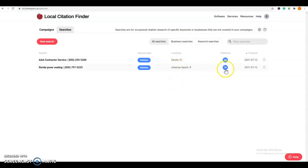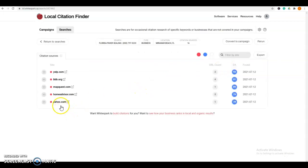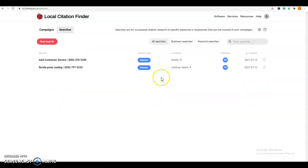But right now you're currently sitting at 16 citations that you're showing up for. And the great thing about this is, I know it's got URL count, so you're showing it multiple times, but it depends on what level of Whitespark you use as well, if it'll show you everything. But it says you have 16 citation sources where you're listed now.